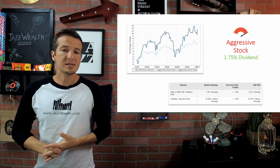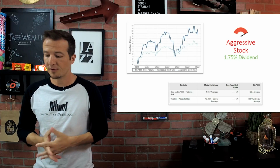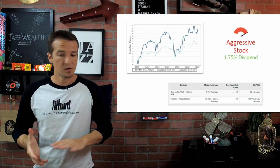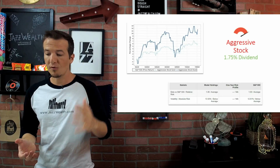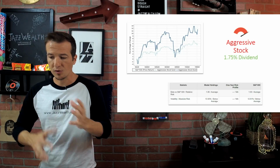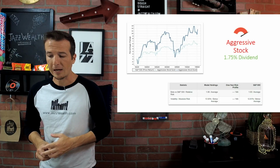And finally, our aggressive stock fund, currently the most aggressive fund that we offer. It is moving faster than the market. You can obviously see that on the charts there. It is more volatile, so if you're looking at this going, hey, I want that performance, it's going to move around, right? When the markets fall, this thing will fall aggressively. It will fall faster than the market.